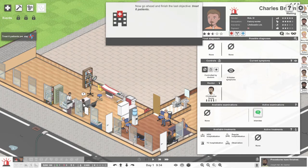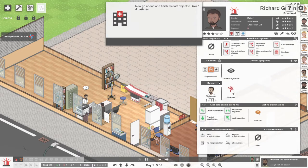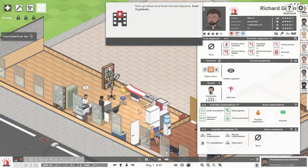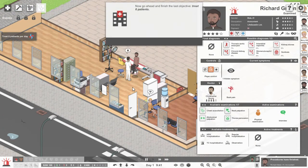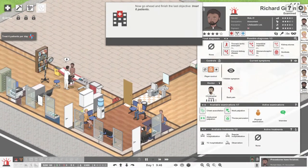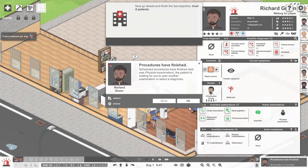Oh, I actually moved. Okay. So we're already at the interview. Let's go for Richard Green. Take control of the thing, because that's the fun of it. Patient experiences intense pain in back. Okay, so let's go for physical. I would be weirded out if I actually went to a clinic and found the clinic like this, without enough benches, an abandoned desk at the reception, no receptionist. This room that has tons of empty space.